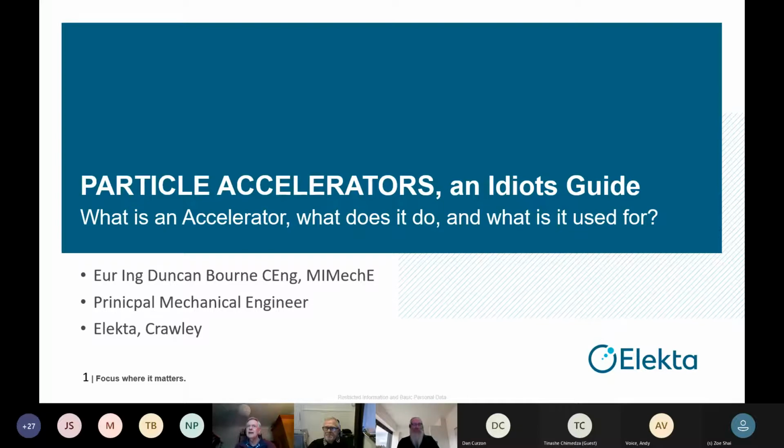In 2009, he was part of a small team that made the world's first combined MRI Linac system. I'm not sure what an MRI Linac system is, so hopefully we'll hear about that tonight. And then a project to commercialise this and bring it to market. He's now a principal engineer working on the improvements of all of Elekta's accelerator projects and products. So please join me in asking Duncan to take us forward. Thank you. Right, let's press on.